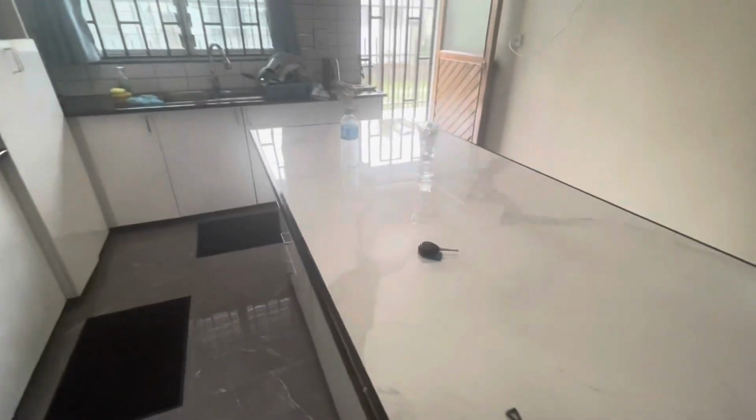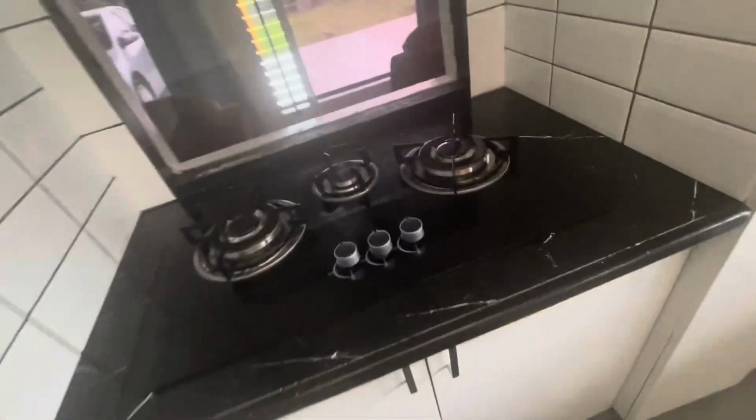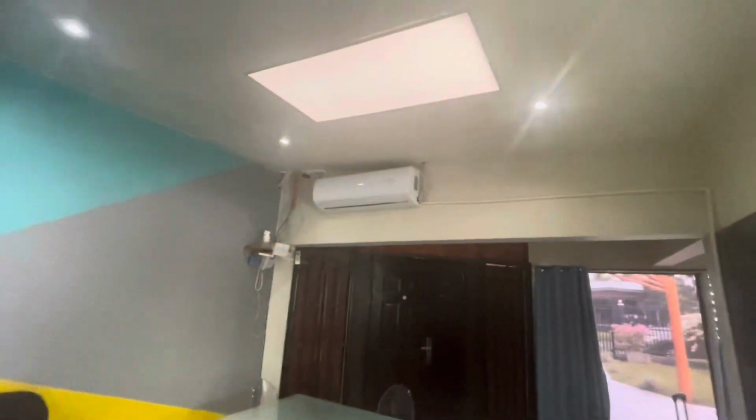Oh yeah, and let me give you a closer look at the kitchen. So the kitchen has all the amenities like a Western country would have. You've got your stove, your range hood, your microwave. Yeah, it's just pretty nice. Fan, lights, you've got the aircon unit. We'll just come along here.